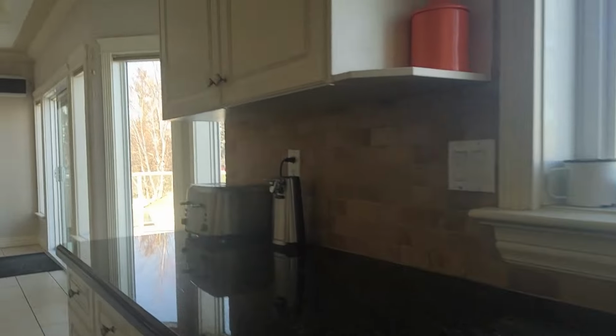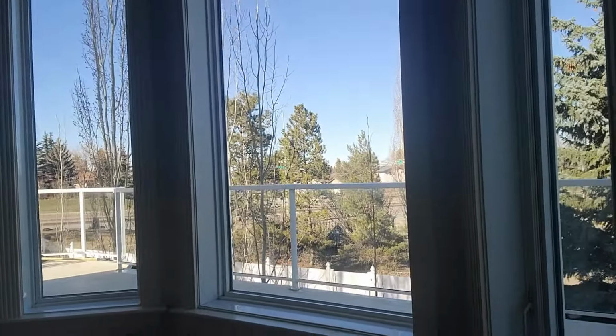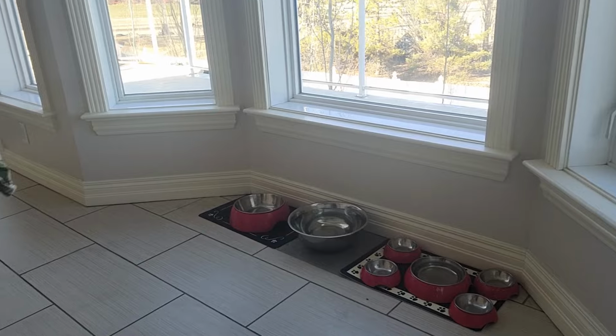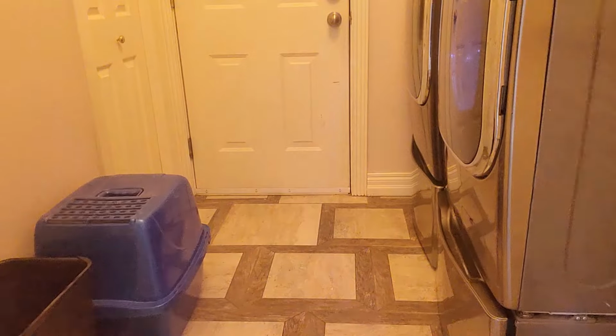Okay, so I've got their dishes all washed and dried, and they're just sitting where they sit. My animals are okay. There's no food right now. They just all had their breakfast. My washer and dryer have already rang, so into the laundry room here.